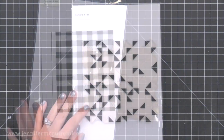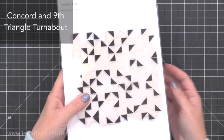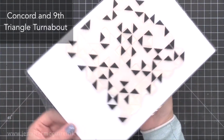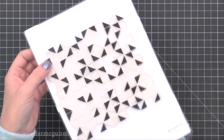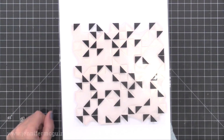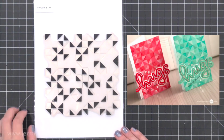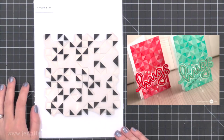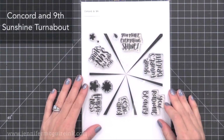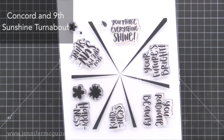Okay, so next we have the Concord and 9th Triangle Turnabout stamp set. This was the first Turnabout stamp set that Concord and 9th came out with. This stamp you actually stamp 4 times, rotating between each stamp, and you can create a beautiful colorful background using any inks you want. I have a video that shows how to do this. Since then, Concord and 9th has come out with many Turnabout stamps, but this one, the original, is definitely the favorite.